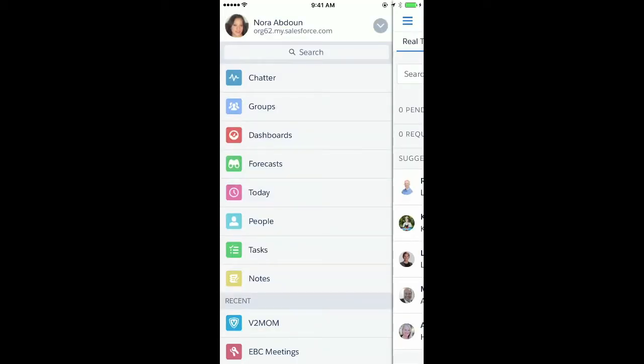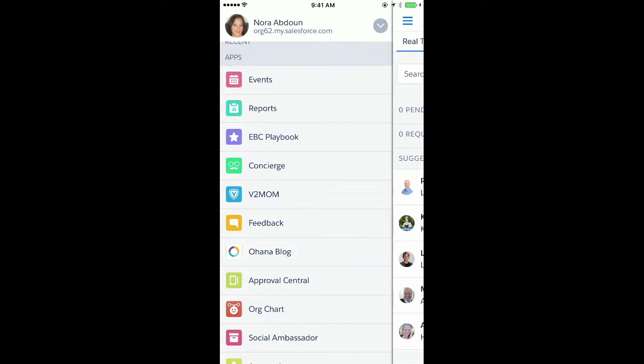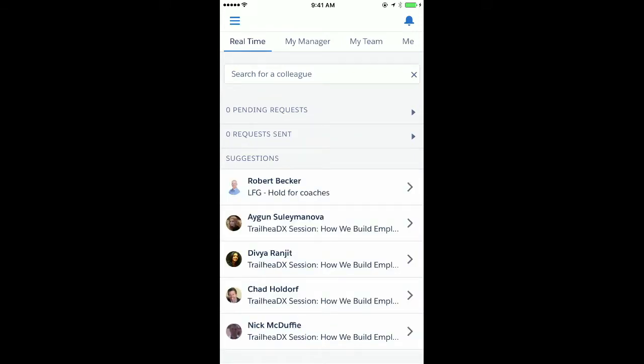So our feedback app is available again on both Salesforce One desktop and mobile. So this is my S1. It's under our apps. V2MOM is the one we talked about earlier. Feedback is here. And this is linked to my calendar. So it just takes a second to load.